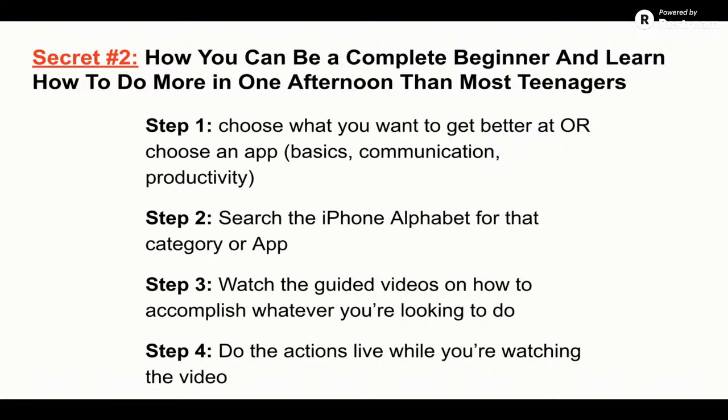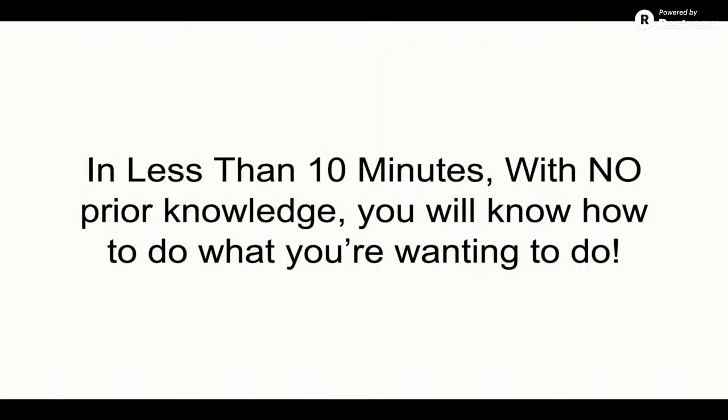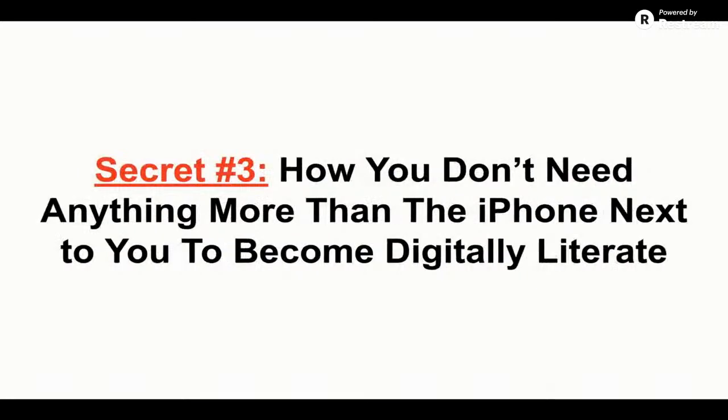And step number four, you're going to do the actions live on your phone while you're watching the video. That's what you're going to do. You're going to do them live. In less than 10 minutes, everyone, with no prior knowledge, you will know how to do what you're wanting to do without a question. Without a question, you will know what you're wanting to do.